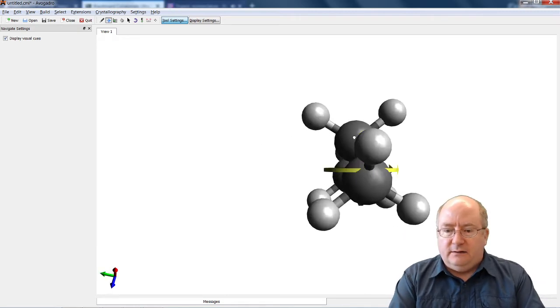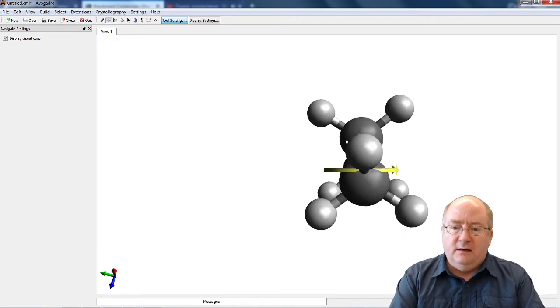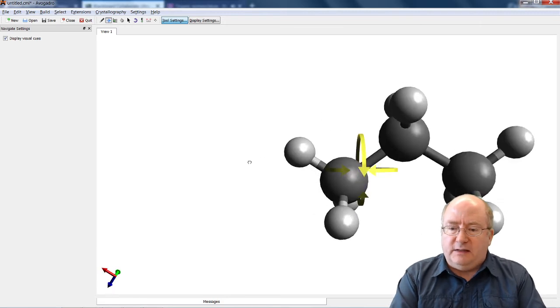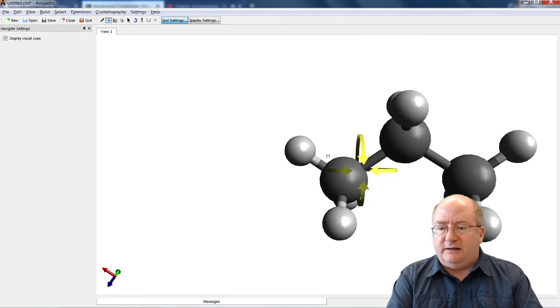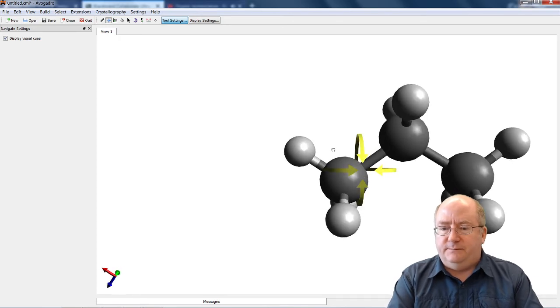Again, there they are, nicely perfectly in plane. But when I turn it to make those two bonds in the plane of the paper, I end up with, as you see right there, things coming out at you, things going away from you.